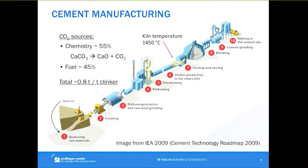And so, combined with the high temperatures and the chemistry that occurs releasing the CO2, a conservative estimate of how much CO2 is produced per tonne of clinker that comes out of your plant is about 0.8 tonnes of CO2.